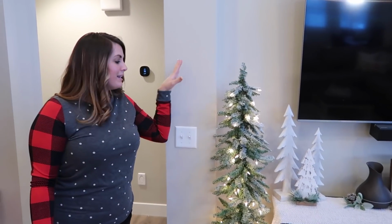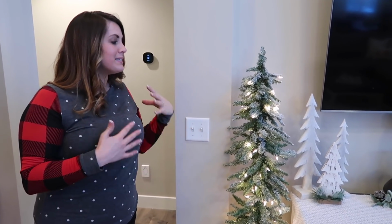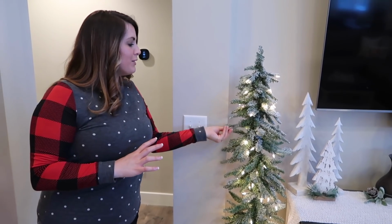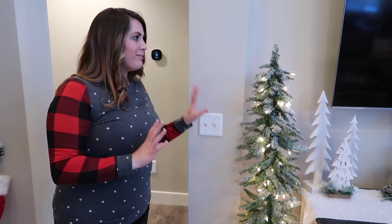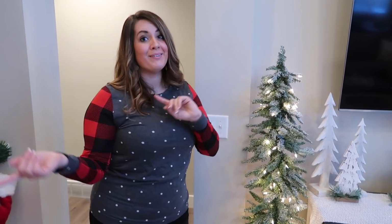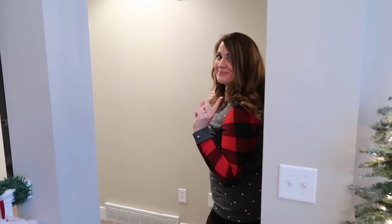From Hobby Lobby, and I just love how simple it is. It's somewhat flocked, but still a lot of green is showing through, and then it also is already pre-lit. So this I feel like just fits perfectly in the area. Now let's head on into my bedroom.